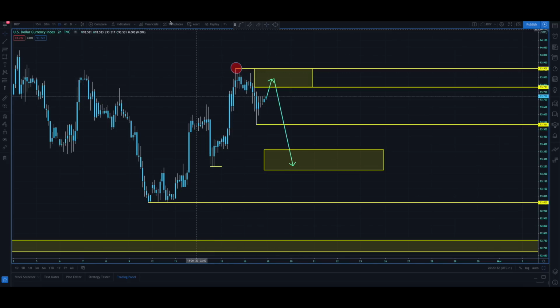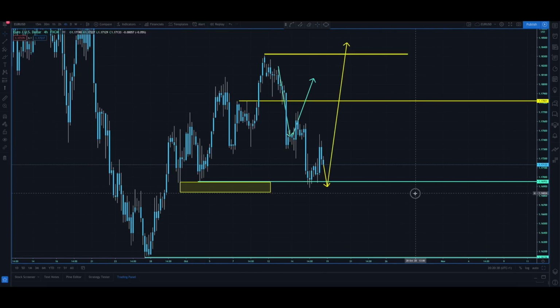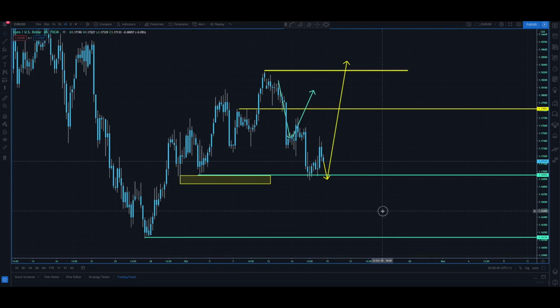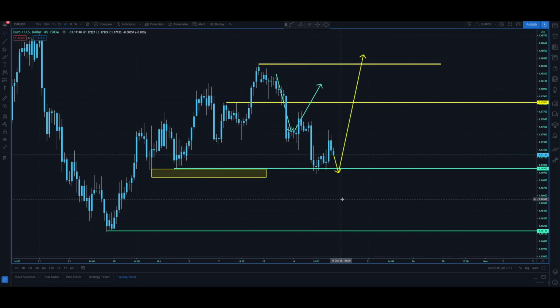So now that I understand that about the US dollar, I can go to the Euro US dollar. Now, just quickly with this chart, guys, my yellow arrows are new arrows. The green arrows are from last week, and this is what I'll do each week, so you can understand what we were looking at last week and where we're at now. Last week on Euro USD, I explained that I was expecting a push down, but the clever trade was a buy. So we saw a push down.